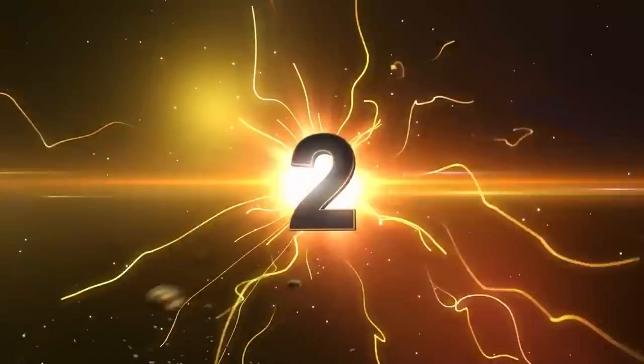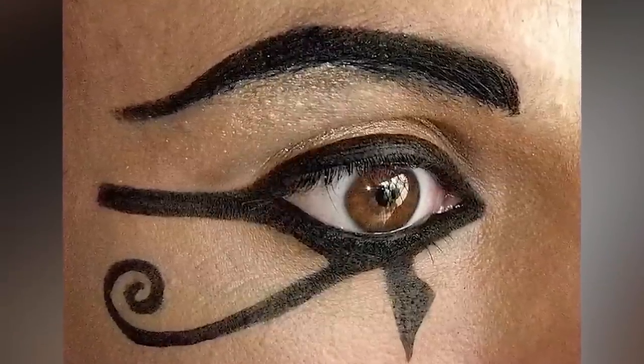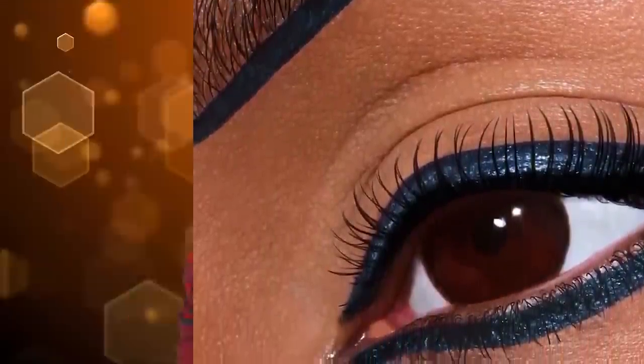Number two, eye makeup. Almost everybody and their mums knows that the Egyptians wore that crazy awesome eye makeup. But what you might not know is that it didn't just serve the purpose of making you look absolutely stunning. No, a lot of these eye makeups were lead-based. Now, that sounds pretty bad. I can't lie. It does.